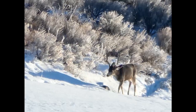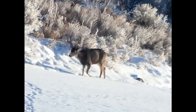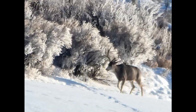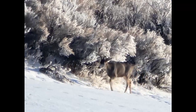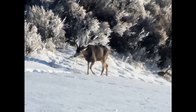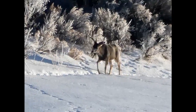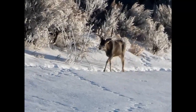This is a buck I call the narrow four, and just another good buck, nice buck, probably a 3-4 year old deer, just walking along this field, so I got some footage of him. And he was a long ways off, probably 600 yards or so, 500-600 yards, maybe even further. So that's why the footage here is a little grainy, but a little bit shaky.